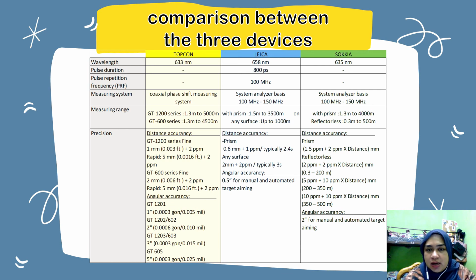And for the Leica, the distance accuracy for the prism is 0.6 millimeter plus 1 ppm, and for the surface it is 2 millimeters plus 2 ppm, and the angular accuracy is 0.5 seconds. And for the Sokkia, the distance accuracy for prism is 1.5 ppm, and for reflectorless 2 ppm, and it depends on the distance. After that, the angular accuracy is 2 seconds. That's all from us.